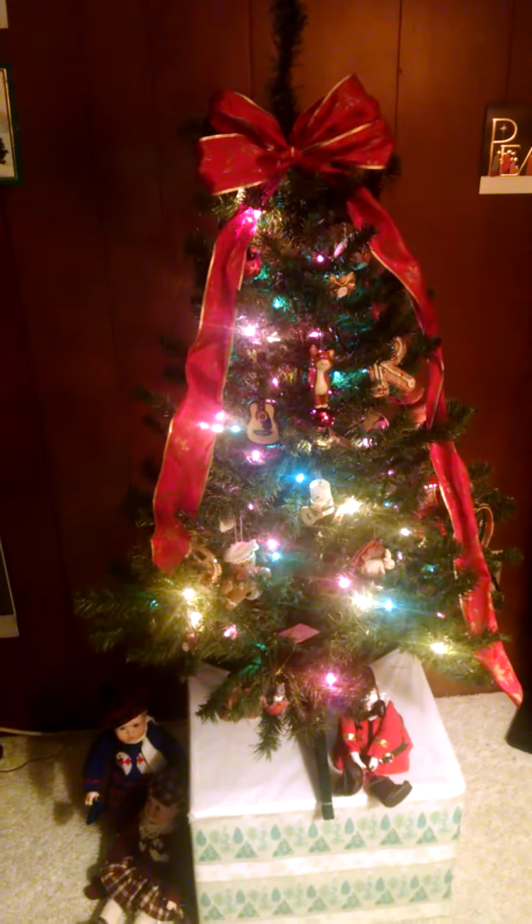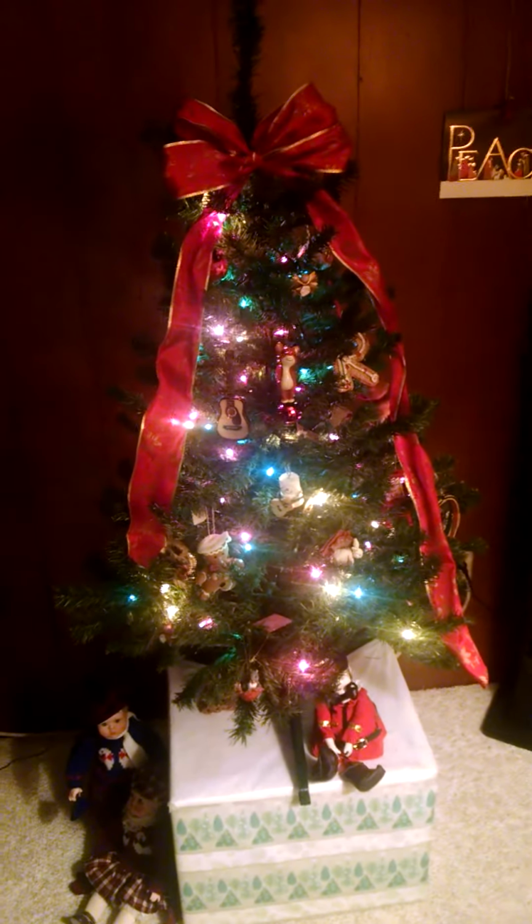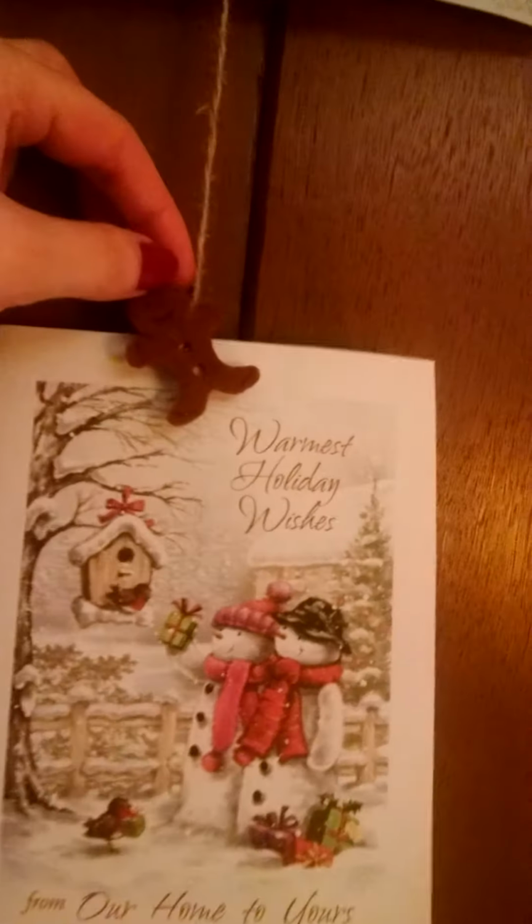And then this tree was Matt's tree when he was a bachelor. It's just a really cheap, like $4 dollar store tree that I fixed up with ornaments from my childhood, and this ribbon on top was actually just a recycled Christmas bow that somebody wrapped a present with. And then we have all of our Christmas cards displayed above the tree on this gingerbread hanging thing that my friend Jennifer bought me.